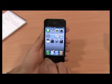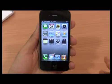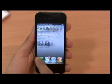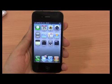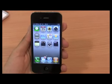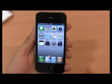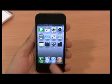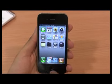Here we go. It comes with basic applications, so it comes with YouTube, stocks, maps, and it comes with the utilities, and there we see the contacts. Strangely, it doesn't come with any social networking applications straight off the bat like Facebook or Twitter, so you have to download them individually. And I've synced up my Gmail, as you can see there.